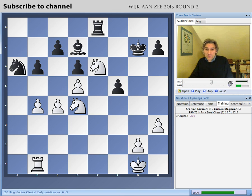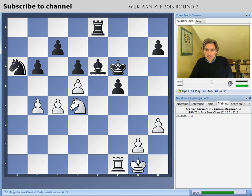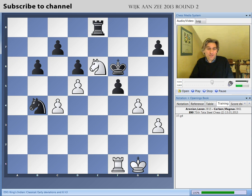After the game, Aronian thought he was doing extremely well here, but it's not quite as simple as it looks. Okay, this is quite a critical moment. So rook f1, it looks as though the pawn is in trouble. Takes, and now if knight takes b4, then g4 is very good for white indeed. White is going to recover the pawn, and, well, with a tremendous position.